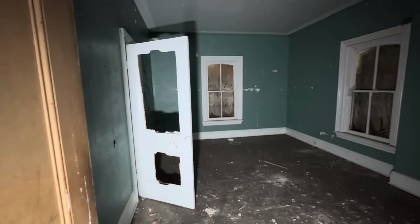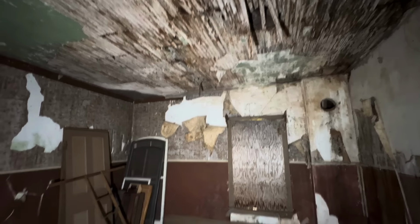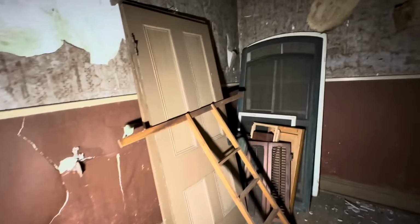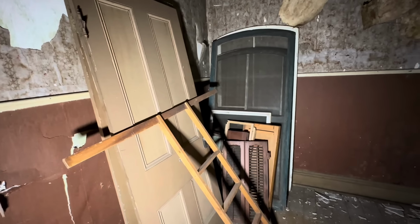Wow, what a difference. So you come from over here where it's more newer colors, stuff like that. You come through this door and it's like the original finish and it feels like you're going back to 1880. Like it literally does. That's crazy. There's that window, all the original finish on this. Wallpaper looks like it's 100 years old. Floor is pretty much original. Did they even use this part of the house? Because there's nothing newer here. They got some doors there. Screens for the windows.